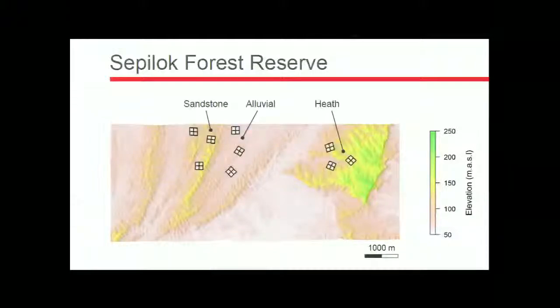We have alluvial forests in the lowlands, which are dominated by dipterocarps, some of them exceeding 70 meters or more in height. And then on the heath forest, these are very nutrient poor soils, and the forest is very stunted and very starkly different to what you get just a couple of hundred meters down the slope.